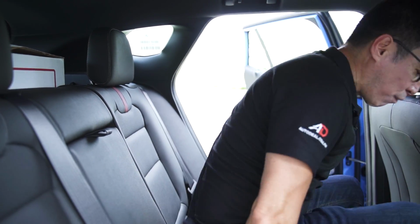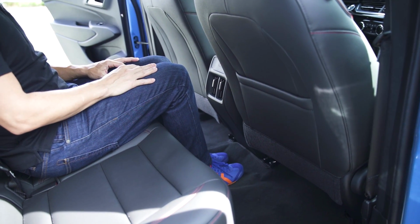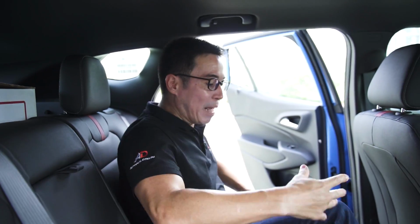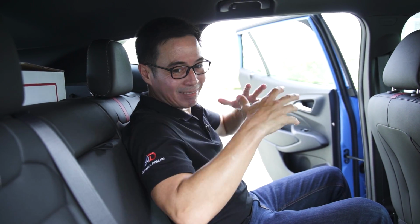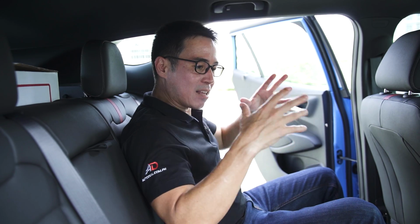Now, for the Asian market, although you can fit 3 people back here, especially if you're talking about smaller Asians like myself, then yeah, it is possible. Not as comfortable, but it is possible. But for the better part of it, it's better that you just put 2 passengers back here, because the elbow room will get kind of tight with 3 passengers back here. So that's the interesting part.